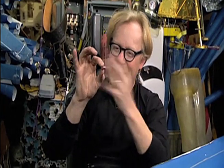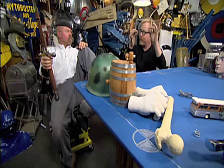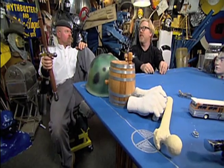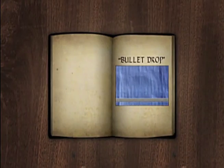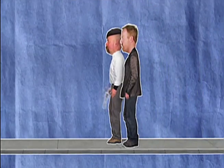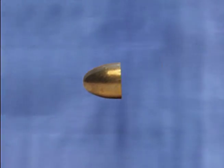Based on what theory? Based on the theory that the bullet that's fired from the gun has no wings on it, no lift. Thus, gravity has the same effect on it as it does on the dropped bullet, and thus, they hit the ground simultaneously. It's an age-old physics fable that says a bullet dropped and a bullet fired simultaneously from the same height will hit the ground at the same time.